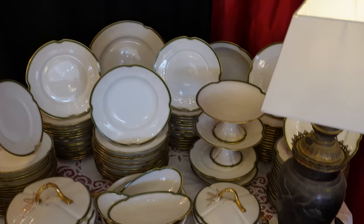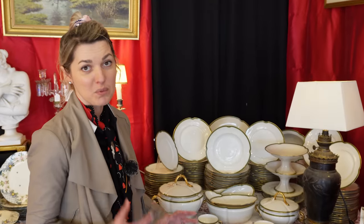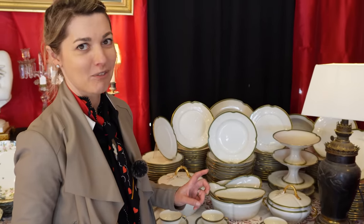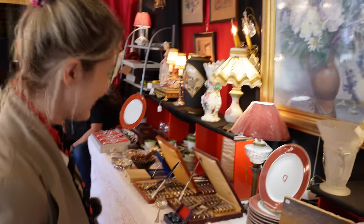Sadly, we can't afford it at this price. We'd have to lose a zero, and I would have run for it. It's a beautiful service, and for someone that has the money, it's amazing. But not for us yet. If I could, the blue one still is my favorite. I'm trying to edge you away from that 1700 set, Anna.